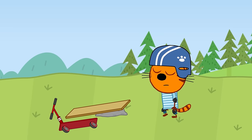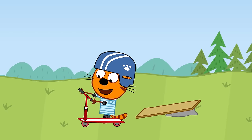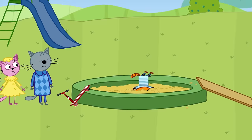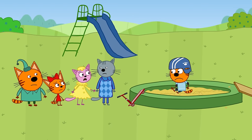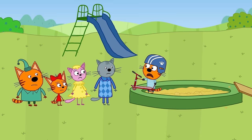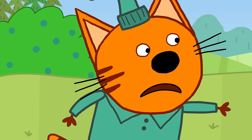Huh? Something's wrong with this dumb little ramp, obviously. How about instead I just jump over the sandbox? Turns out you're the coolest cat never. Which doesn't look handsome at all. I know why none of my tricks are working. Obviously, the scooter's broken. You need to take it to the place you got it and trade it in for a good one.